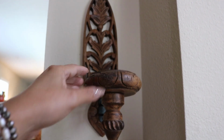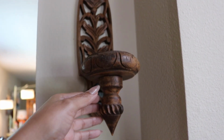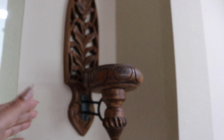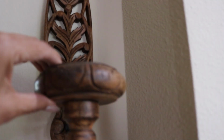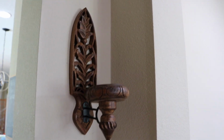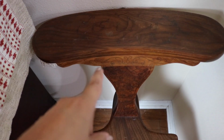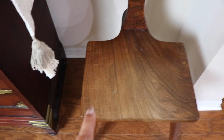These are also in my last thrift haul from Goodwill. Aren't these gorgeous? These are real wood. I absolutely think these are fabulous and go with the aesthetic of my home. Love that. Absolutely beautiful. I paid $4.98 a piece at Goodwill. This chair I thrifted for $10. It's absolutely beautiful. I love the finish or the patina on it.